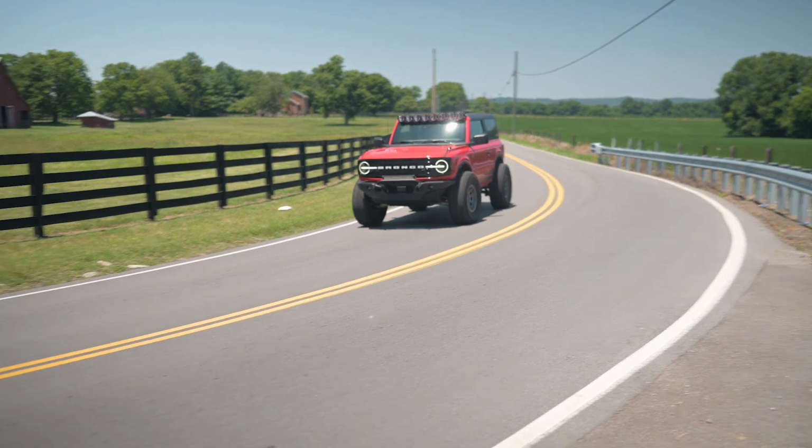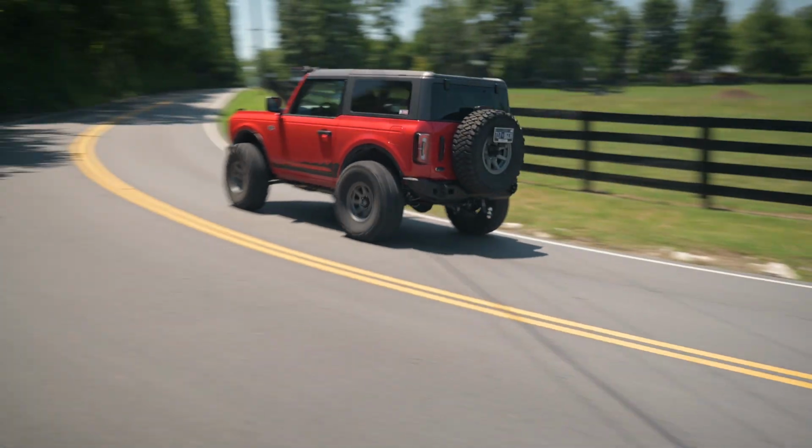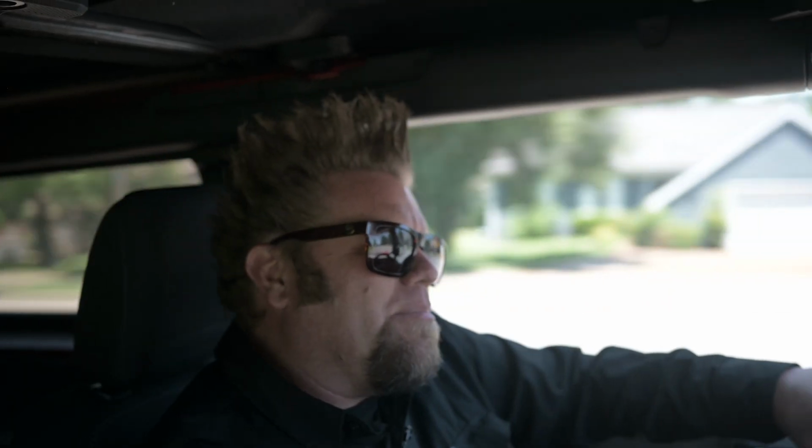So if we talk about fuel economy comparing the classic and the new Bronco, the classic Bronco, right around stock form, was averaging about 12 miles per gallon, which is pretty standard for that generation of vehicle. Now the modern Bronco, this one here, is advertised to get an average of about 20 miles per gallon. A lot of that has to do with advancements in technology.